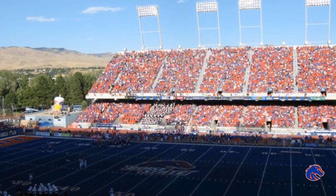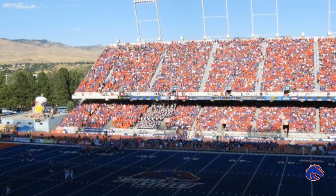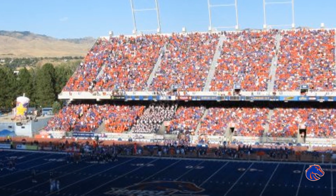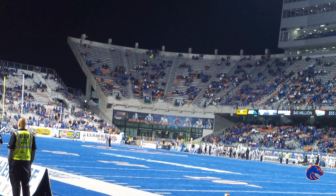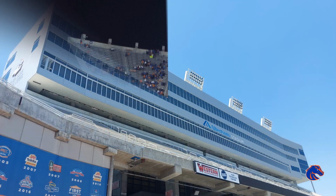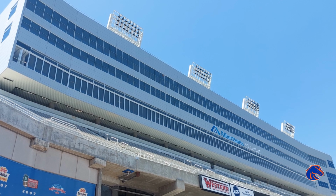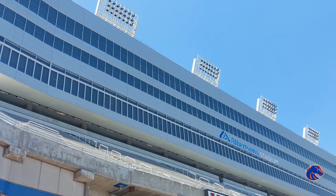When the stadium opened up back in 1970, there was only an upper deck on the west side. The upper deck you see here on the east side was added in 1974, bringing the capacity up to 20,000 seats. The corner seating was added to the south end zone in 1997, bringing the capacity up to 30,000. One of the biggest additions added to the stadium in my lifetime was in 2008 when they added the skybox, bringing the capacity up to 32,000.